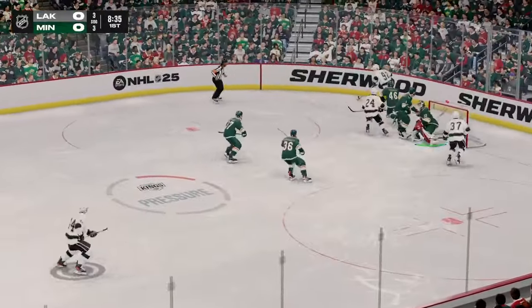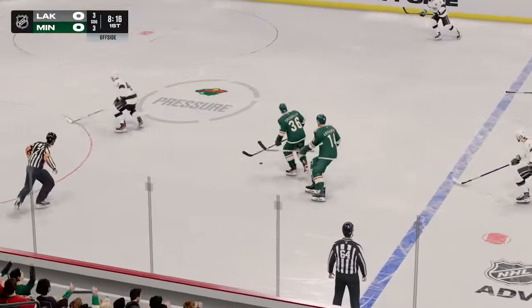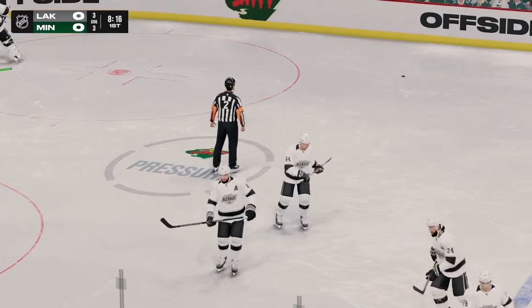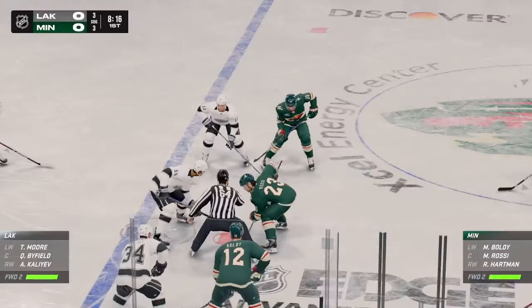Puts it on net, and that caroms off a body in traffic. Jostling for the puck, and it's knocked. A chance in the rush here. And we got an offside on the play, and that pretty much puts an end to that rush. Past the midway mark of the frame. Still scoreless in this one.